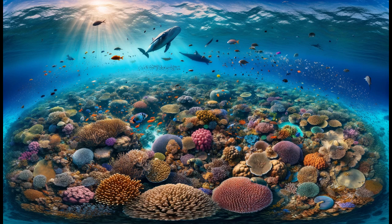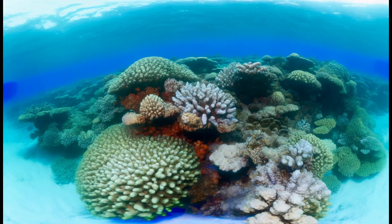It hosts a staggering array of species, from microscopic plankton to massive whales, each playing a specific role in the reef's ecological balance. Coral polyps, the architects of the reef, construct the calcium carbonate structures that form the backbone of this ecosystem. These tiny yet industrious organisms work symbiotically with algae, which provide them with nutrients through photosynthesis, adding vibrant colors to the reef's appearance.